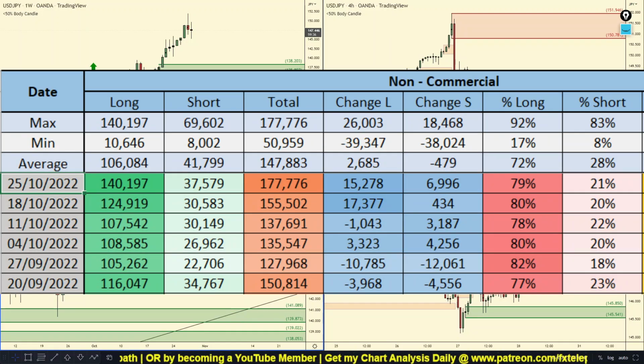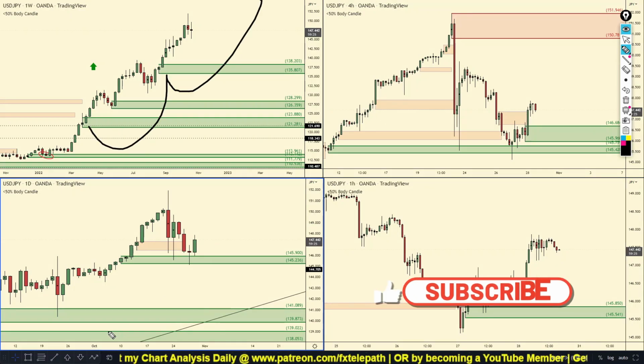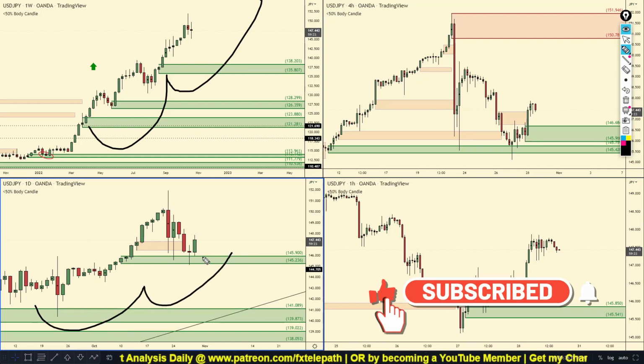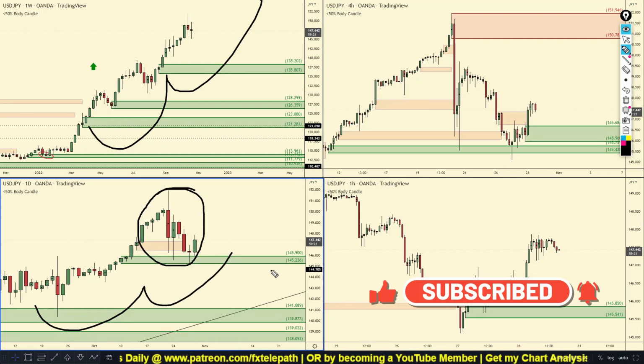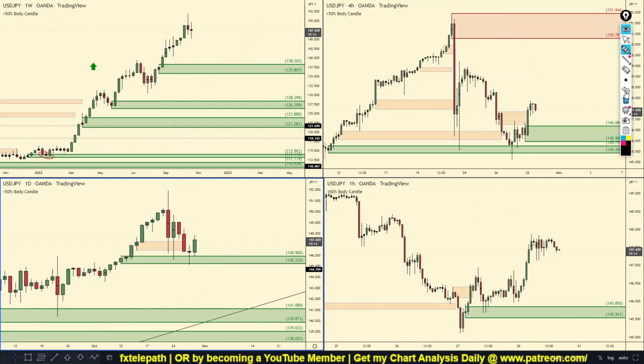The past week, the banks added 15,278 long contracts, and they also added 6,996 short contracts. Now, it's important to look at the USD yen. We still have a weekly uptrend here. Overall, daily trend is up, although this sequence of time, it is clearly sideways. And same with the 4-hour chart. It's more visible on the 4-hour and the 1-hour charts.